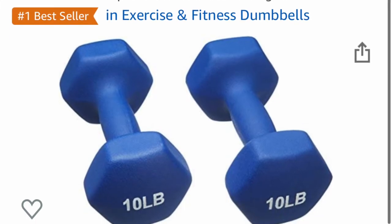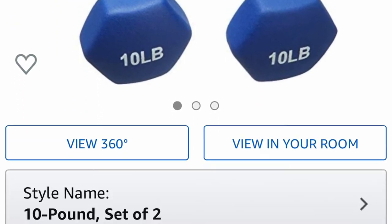I got these weights during the peak of quarantine. I felt really lucky to find them at all. And they're still a little hiked up. Usually it's like $1 per pound, so these would be $20. So it's $31, but it's worth it. I have this set of 10 pound dumbbells, and now I just use them so much during quarantine to work out at home, and kept up with a lot of my strength training in that way when I wasn't doing any type of body weight workouts.